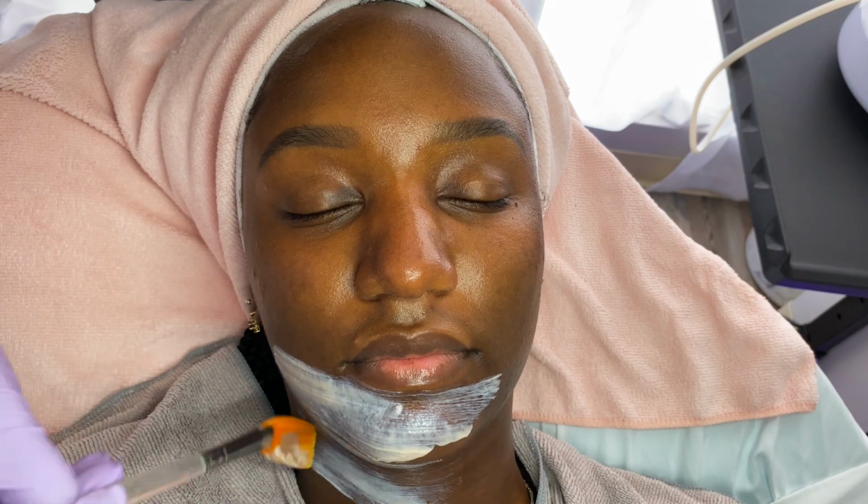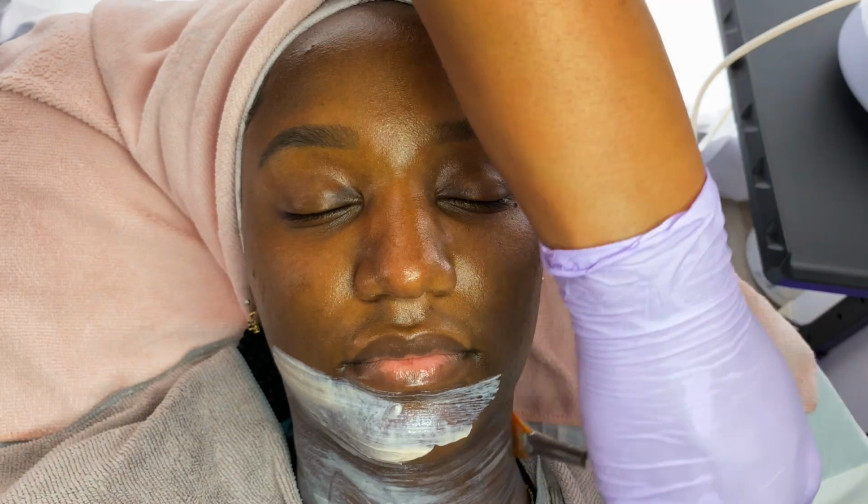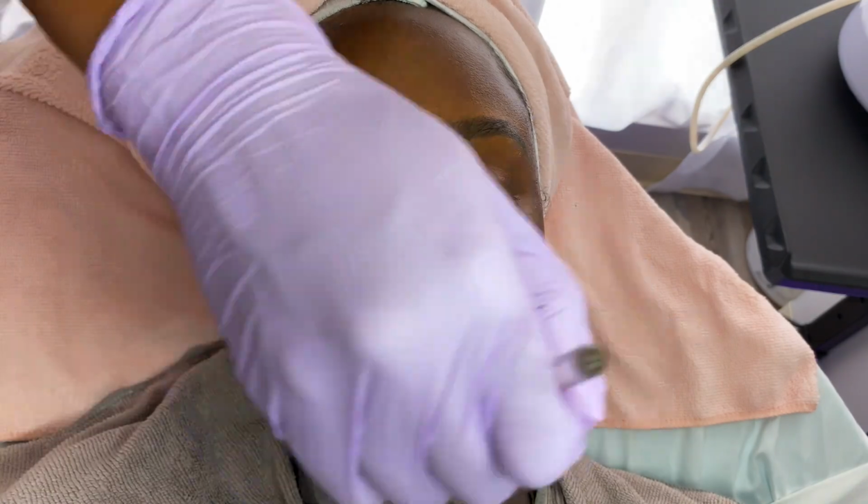The mask that I'm applying right now is a mixture of the dark chocolate mint mask from SkinScript and also the winter mint mask from SkinScript. These are both extremely hydrating masks, brightening and calming to the skin.